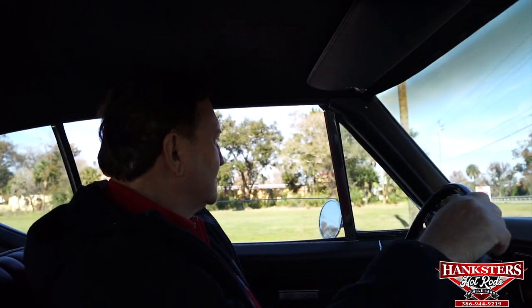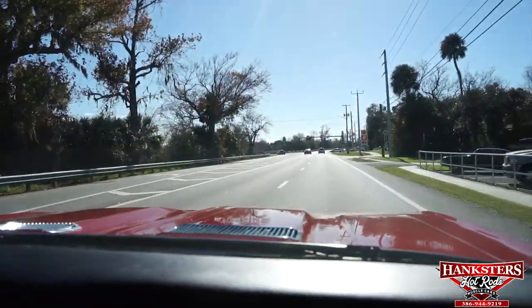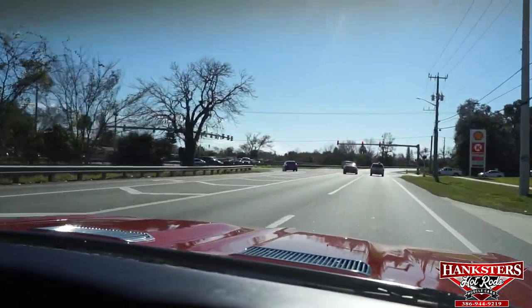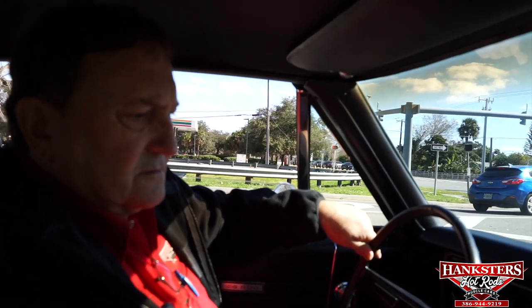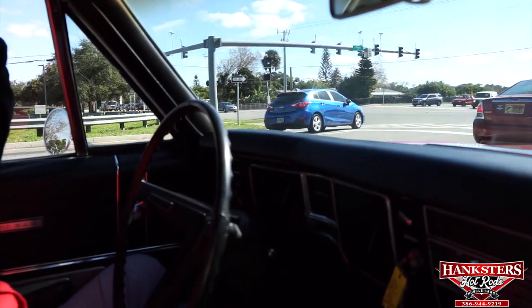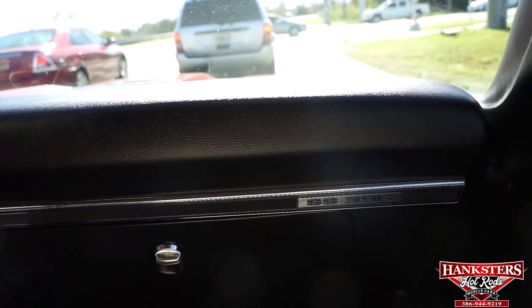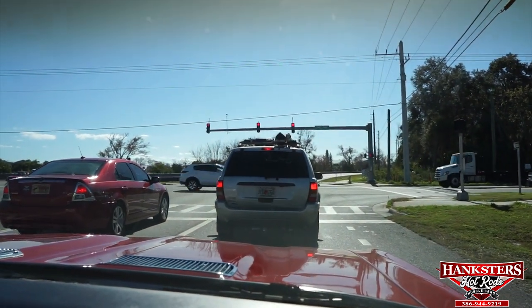Well, let's go for a ride and see how this guy runs. Nice firm shifts. Feels good. Let's see what it goes like down the road here, but it feels like a nice solid car. Doesn't feel like there's any issues. Certainly, aesthetically, this thing's about as nice as one as you could ever find. I mean, the paint, the fit, the finish, the interior, undercarriage, everything is as sweet as can be.